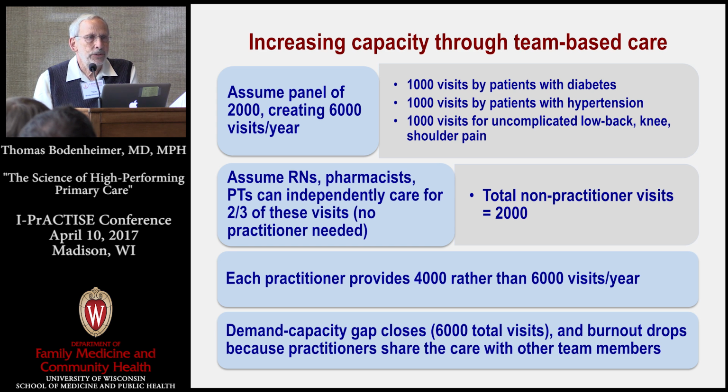Now, there's a lot of research that I don't have time to show here that shows that RNs can actually care for most patients with diabetes without clinician involvement. Same thing with pharmacists. Physical therapists can actually take care of people with uncomplicated musculoskeletal issues just as well as physicians. And people could go to the physical therapist first, and then if there's a red flag, the physical therapist could refer them back to the clinician rather than the other way around. It works very, very well. And the behaviorist can take care of many people with mild to moderate depression without a lot of clinician involvement also. So your non-practitioner professionals can actually do a lot of these visits and add a lot of capacity.